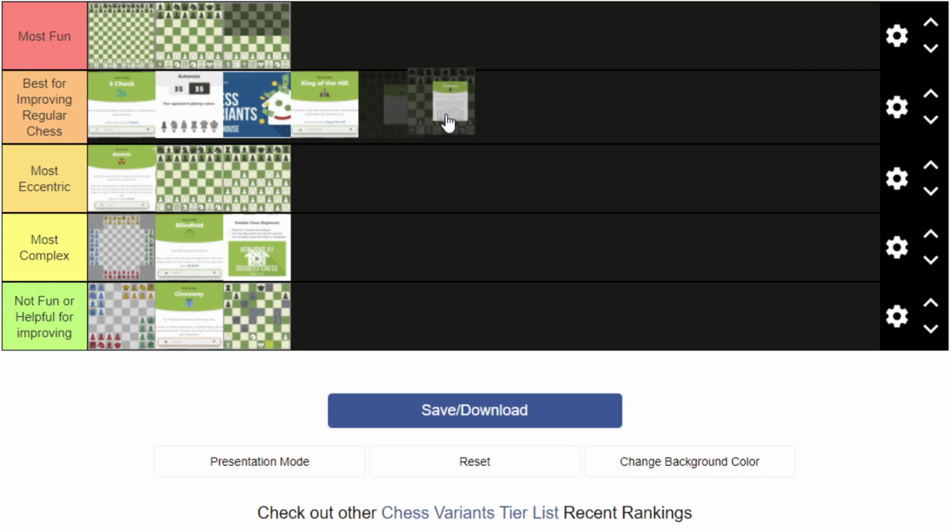There's like an elephant, and you still have the rook, but it looks funky. It definitely looks weird, so I could put it in most eccentric. I would say it's less complex than chess once you get past the new pieces. So it doesn't belong in most complex. So we'll have to leave it, I guess. It's kind of weird, so we'll have to leave it eccentric.